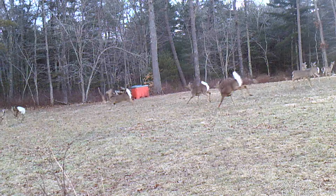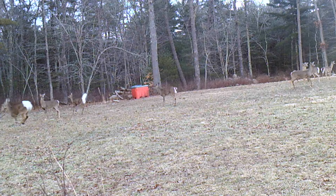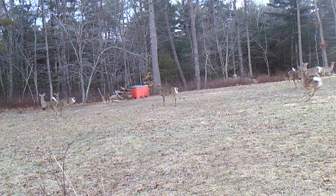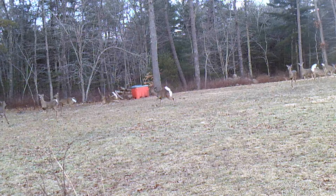Still plenty of activity, as you can see. Somebody has kind of spooked the deer a little bit and they react by running into the woods for safety.